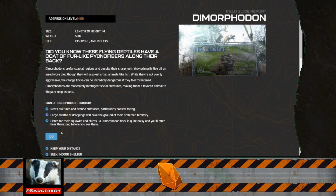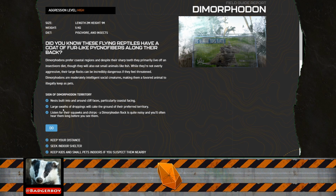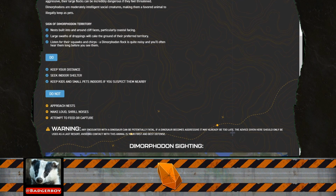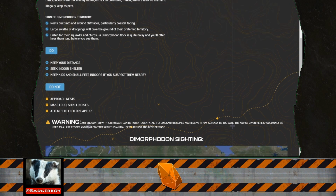Signs of Dimorphodon territory: nests built into and around cliff faces. Large swaths of droppings. Listen for their squawks and chirps. A Dimorphodon flock is quite noisy. You'll hear them often before you see them. Keep your distance, seek indoor shelter, keep kids and small pets indoors if you suspect them nearby, and do not approach nests or make loud and shrill noises or attempt to feed or capture.